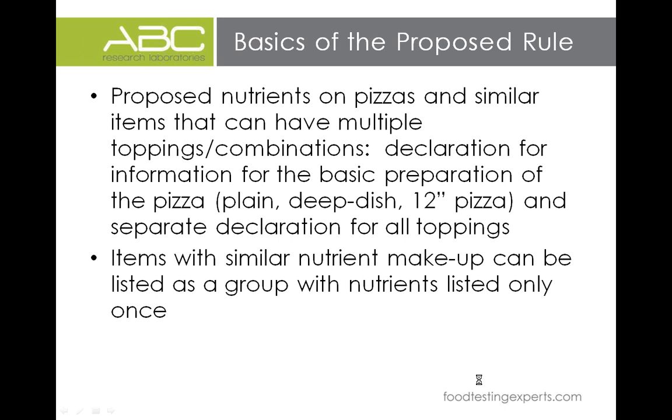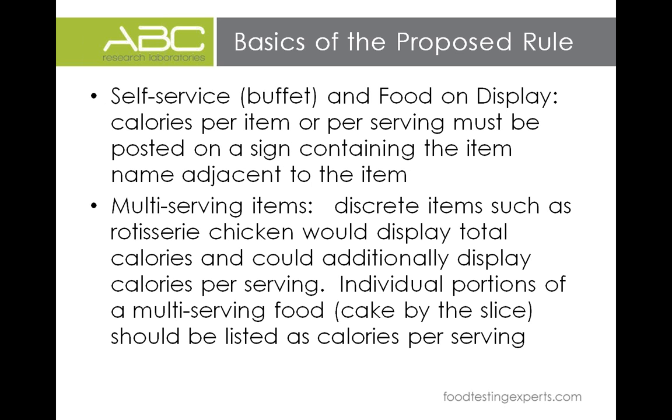Okay, just to briefly touch on self-service and buffet food and food on display. This again is an option that the FDA proposed in the rule, either being able to put the calories per item or per serving. So take, for instance, if there were chicken nuggets on a buffet. You don't really know how many chicken nuggets the average person is going to pick up. So the FDA is giving you the option to either list the calories per item, so saying one chicken nugget is 75 calories, or you could say we consider 3 chicken nuggets 1 serving, and I'm going to put 75 times 3 up for my serving of calories. So if it's distinct pieces, something like a chicken nugget where somebody may only pick up 1, obviously you probably want to avail yourself of putting up the calories per item, but you do have that leeway there for buffet food and food on display.